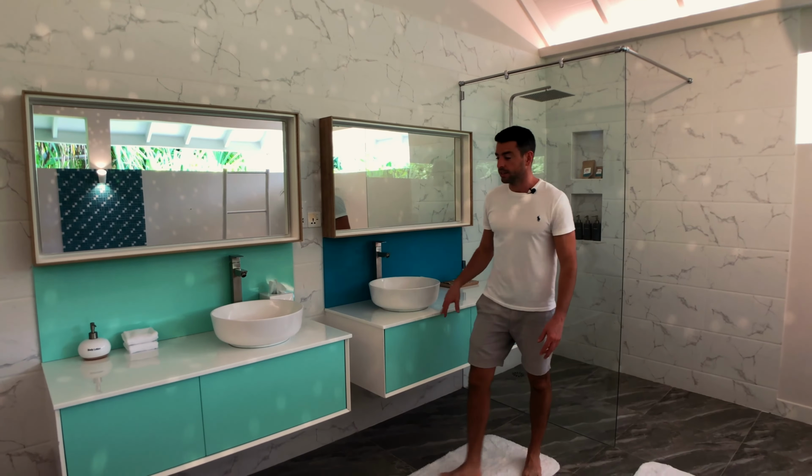Again, bright, nice pastel colors used everywhere. We've got two sun lounges here and a beanbag kind of bed. Yeah, bed seat kind of thing there, which is nice as well to relax on.